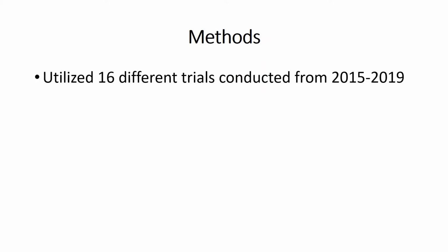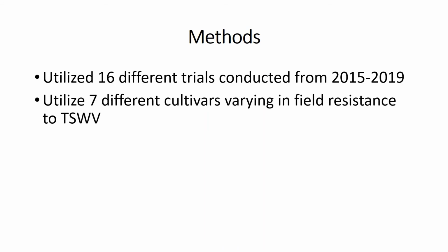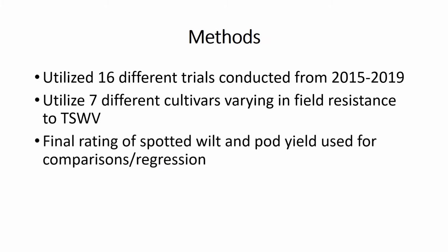In this study, we used results from 16 different field trials conducted at the University of Georgia Tifton campus Lang-Rigdon Farm from 2015 to 2019. The trials included 7 different cultivars with varying levels of field resistance and tolerance. Final ratings of spotted wilt incidence and pod yield were used for comparisons and for regression analysis.